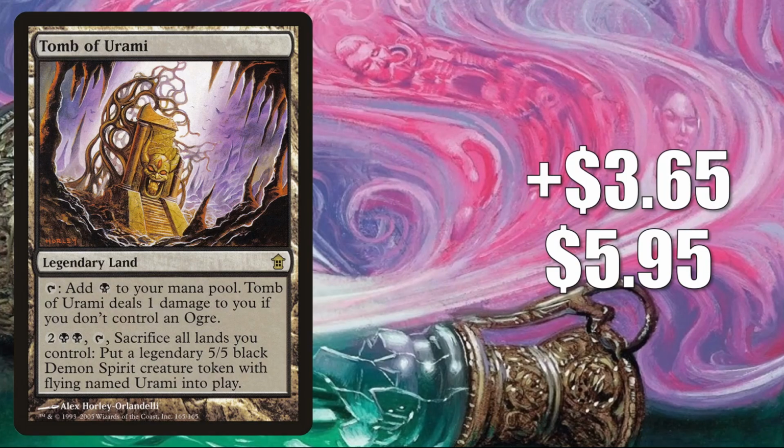This goes up 365 this week to 595. That is a 159% increase if you're doing the math at home. Now, this is an older card, yet to see a reprint, and it is in Modern Rakdos Sacrifice. Like I mentioned earlier, that deck has been doing pretty good on MTGO recently. Aspiring Spike played and showcased a Rakdos Sacrifice deck not too long ago, running this card along with Mayhem Devil.